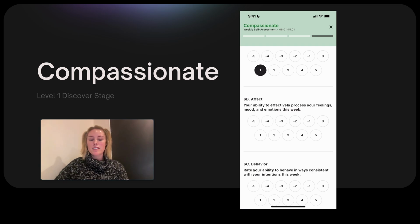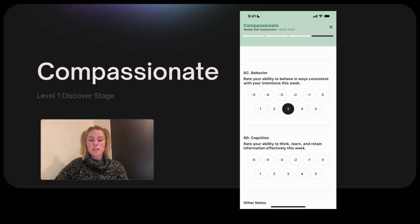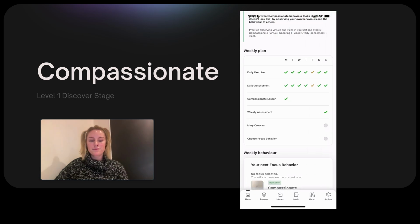My affect, I would say a 2 or a 3, maybe a 2 because my physiology wasn't great. Behavior, I think a 3. And my cognition was still pretty sharp, so I will give that a 4. And that's it. So that's my weekly assessment done.